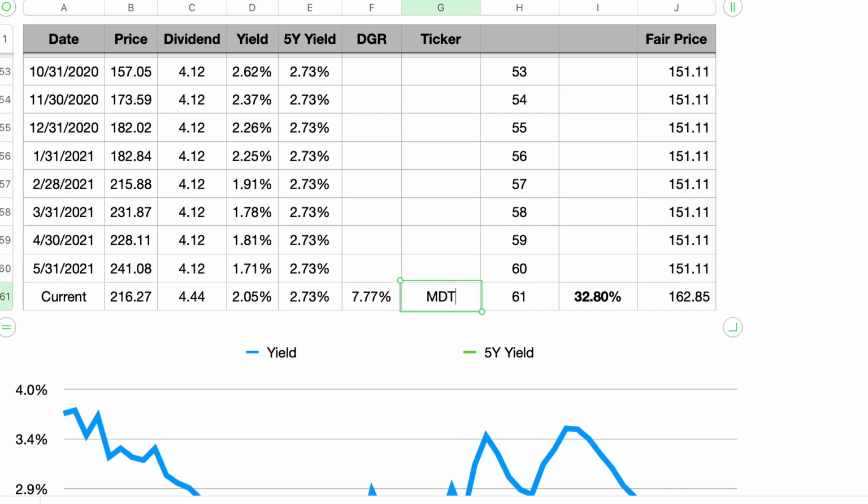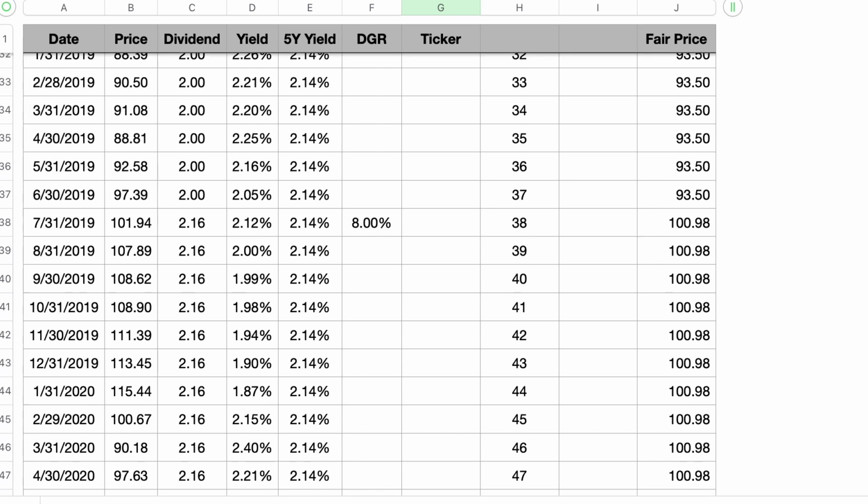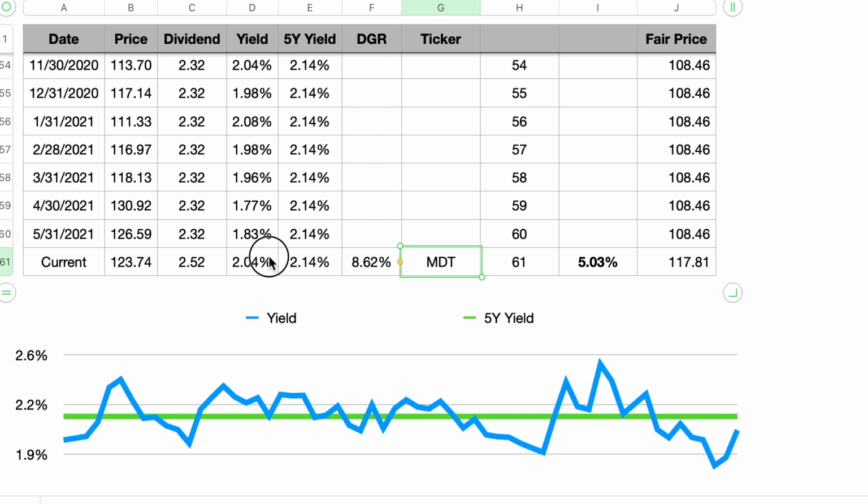The next dividend increase was 8.6% from Medtronic. This dividend hike is very much in line with the last few increases from Medtronic. It boosts the dividend yield above 2% and brings the share price to almost fair value range.